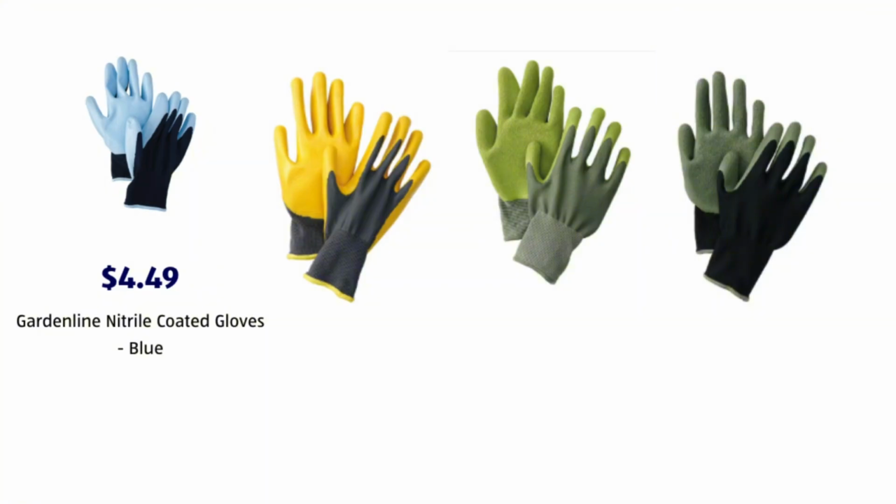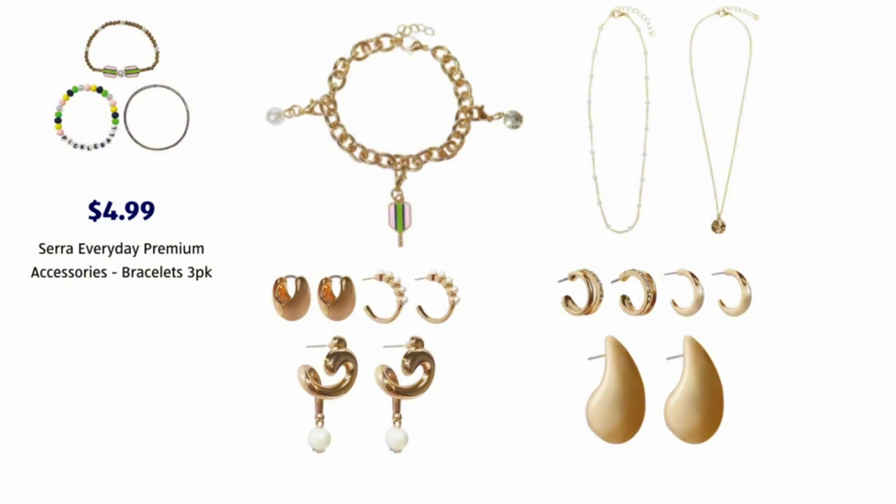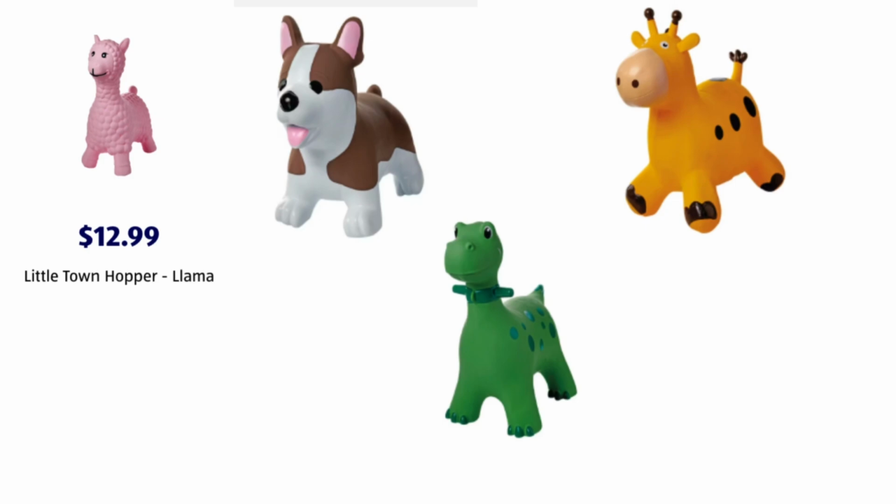We've got some coated gloves. We've got some children's sandals, 4 different styles and patterns to pick from. We've got some accessories for the ladies. Super cute earrings and bracelets. We have these little hoppers. These are always so adorable.